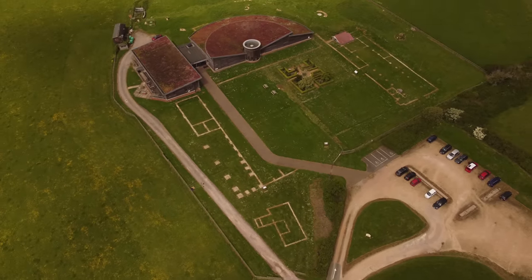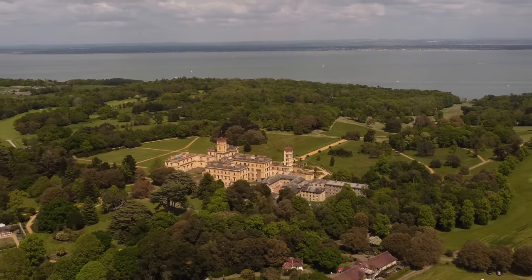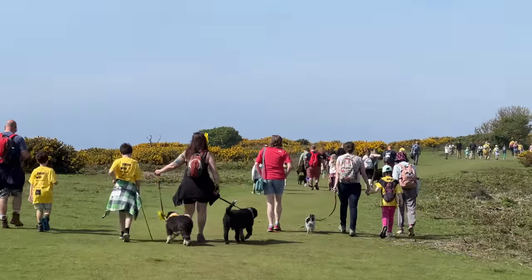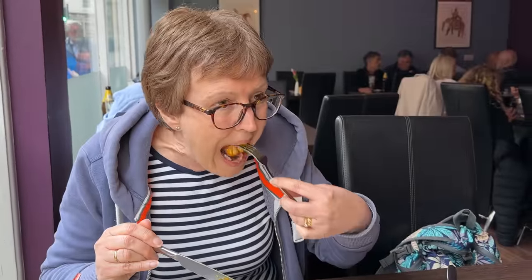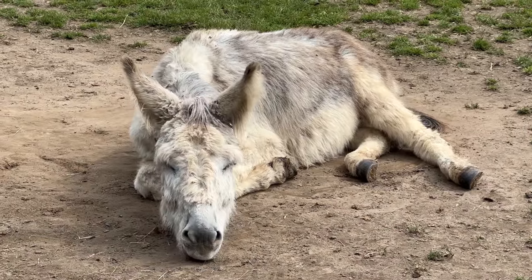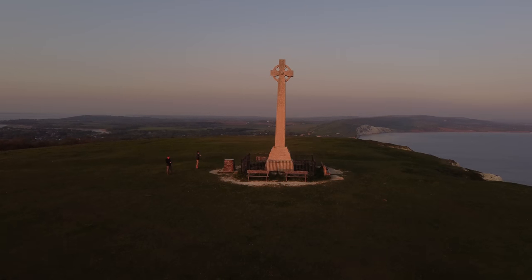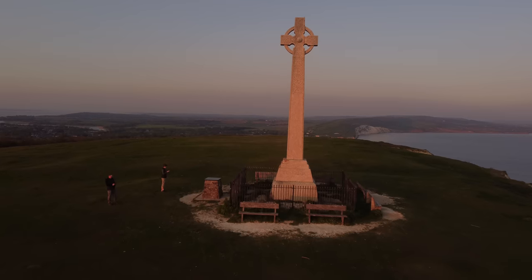There are plenty of historical sites that are worth a visit. The weather was kind to us, the people were lovely, and the food was delicious. Top dollar, isn't it? So there are loads of good places coming up in this series, so sit back and relax and tag along with us. But the story begins with us waiting for the ferry from Portsmouth to Fishbourne.